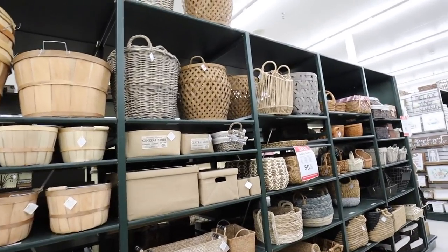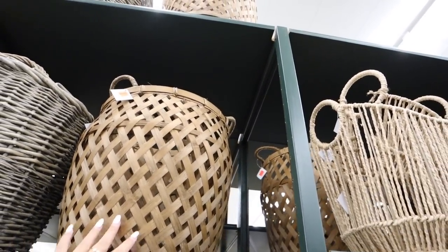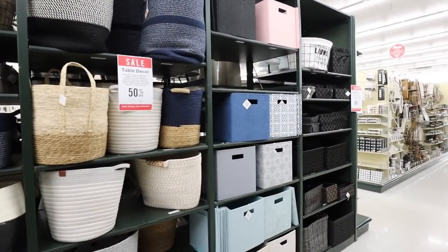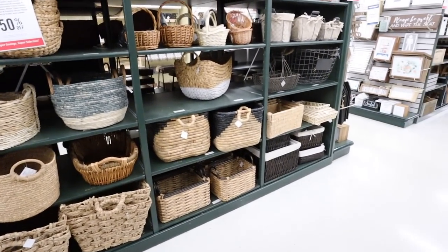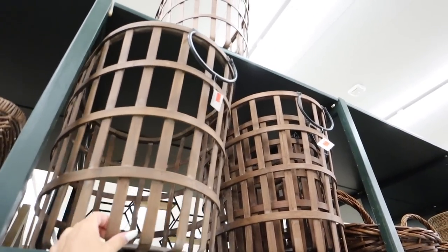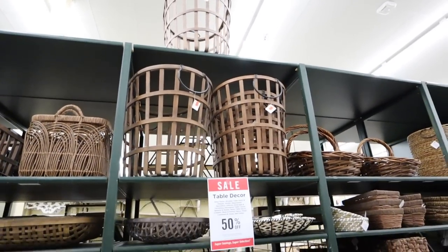I do see some baskets that are on clearance. There's this one up here that is $16, but I'm just looking at all of these to see if there's even more. The baskets are kind of cleared out, which makes me think that there was a bunch that was 75% off, so definitely check the basket aisle at your stores. This huge one is $16.24. Could be a really great blanket basket. I like that a lot. I like the style of it.